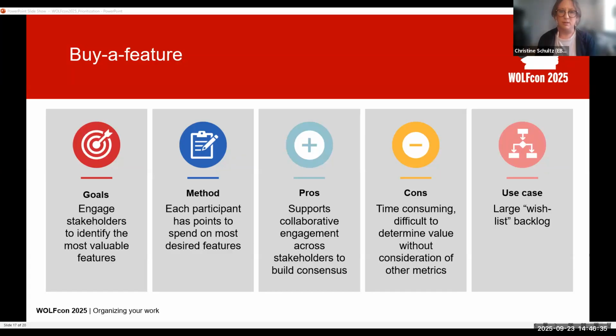One of the biggest pros about this one is that it supports collaborative prioritization, potentially building some consensus around the priorities. However, on the flip side, it can be kind of time consuming and it can be difficult for a wide variety of people to determine subjective value without more data to drive those decisions. Despite these cons, it's a really good method if there are a lot of wish list items in a backlog, maybe of varying ages as far as how long they've been in the backlog, or a lot of different ideas or goals. So it's a good way to build consensus and to visually see how a community of people views these priorities.